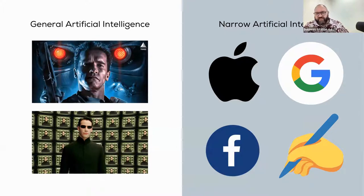So I won't go into the ethics and the philosophy of all that, but safe to say that Siri, Google Assistant, the Facebook ads platform, and these writing tools are what we call narrow artificial intelligence. These things cannot produce emotions. They cannot take over your home or your computer, or lead your children down a dark path.